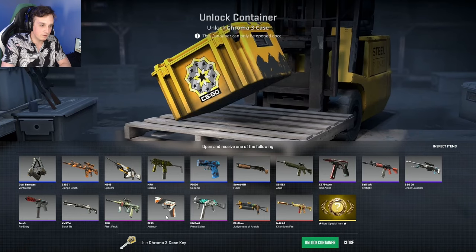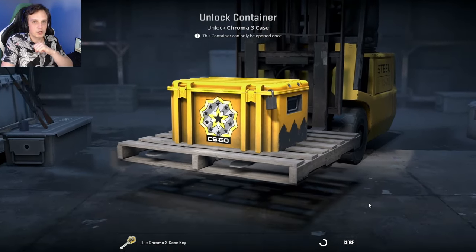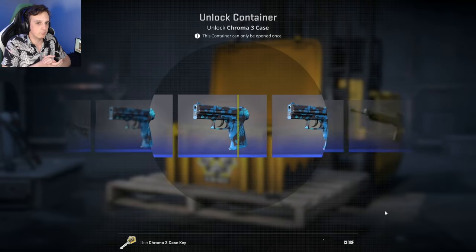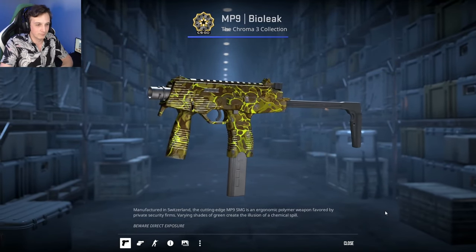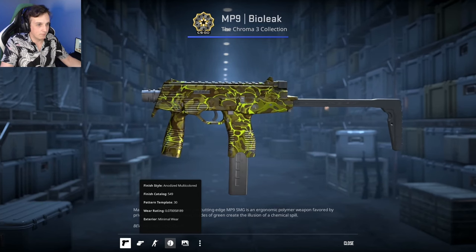I really like the P250 Asiimov out of this one. Chant Echoes Fire is a bit meh. Don't think there's anything else that's interesting to me. And of course the Chroma finish knives, which are top notch. You know, if we get a Karambit Tiger Tooth, again, that would be amazing. But it is, after all, going to be just another blue. Minimal Wear. Oh my god, so close to Factory New as well. That sucks.